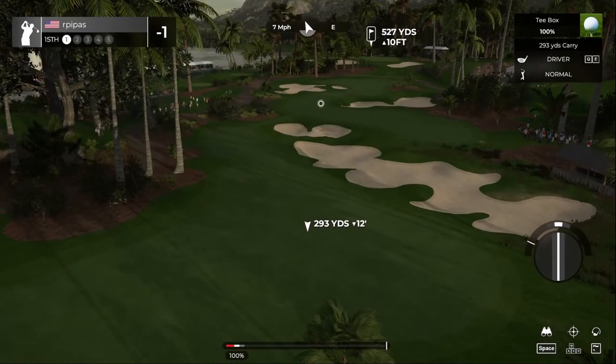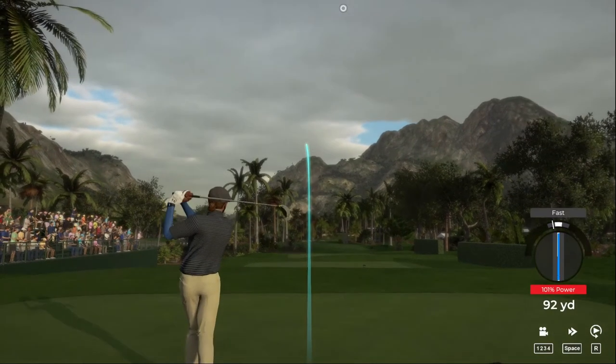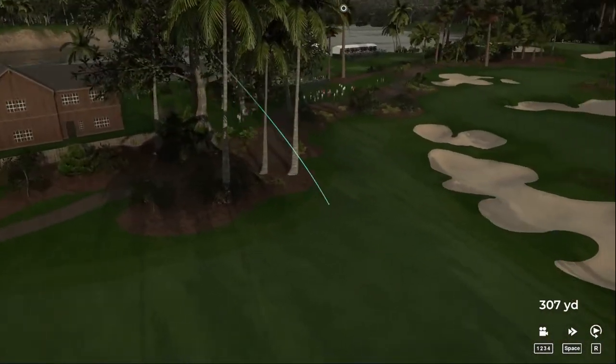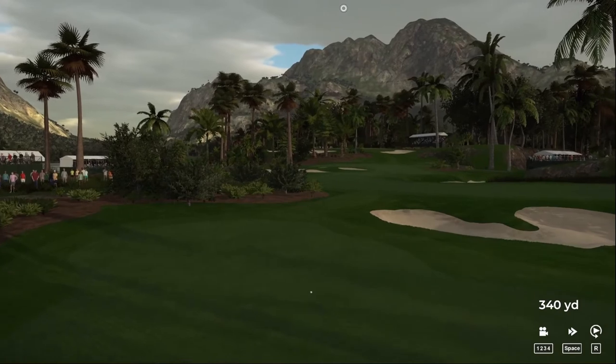Alright, super tight fairway. Par 5, 527 yards. We're going to risk it. Nice, pure swing. The wind's going to take it a little bit to the left. Our draw is going to take it a little bit to the left, and see if we can find that thin toothpick of a fairway.